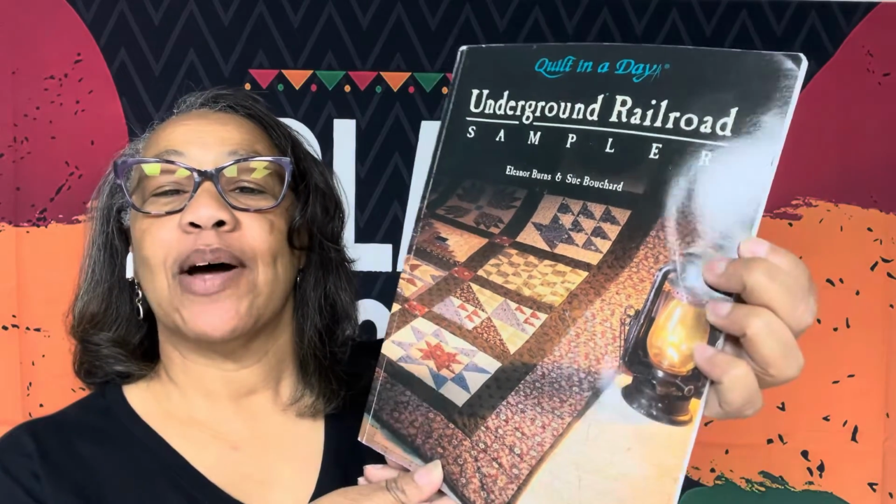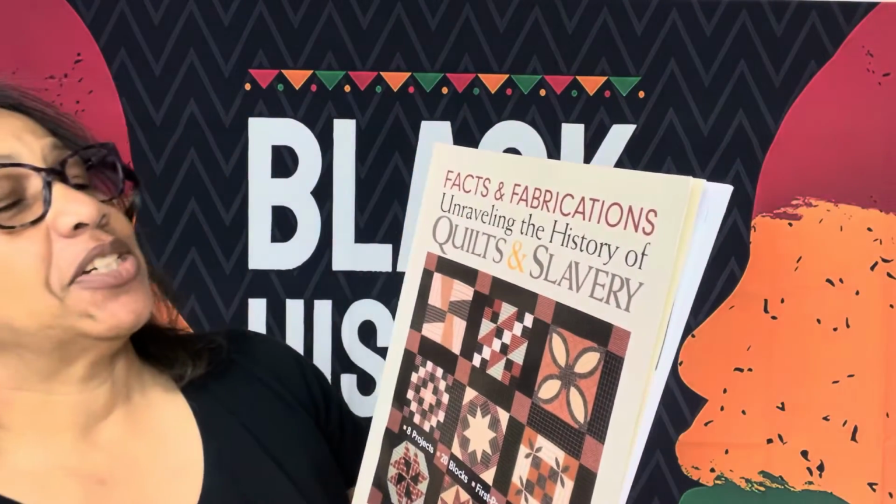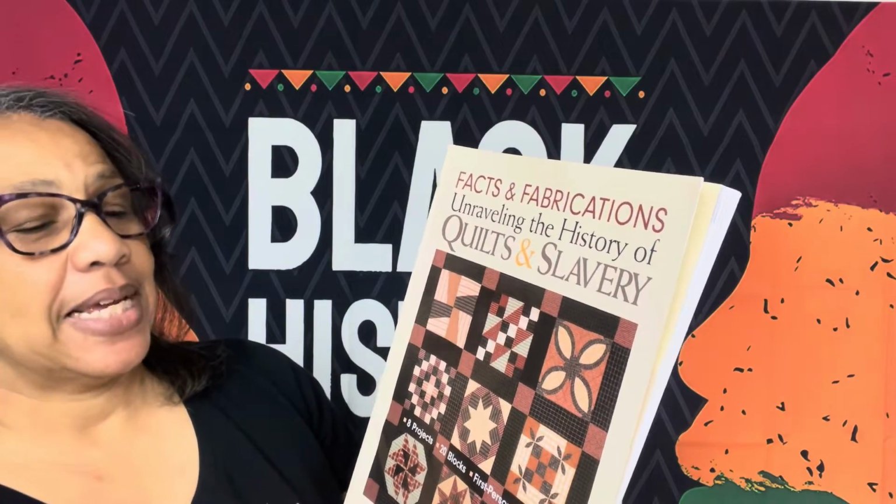And then I have the Eleanor Burns Quilt in a Day Underground Railroad sampler. So I'm considering doing it. I just want to make sure it's the one I want to do, okay? And then there's one more. It's by a historian, Barbara Brackman, and it's Facts and Fabrications: Unraveling the History of Quilts and Slavery. And what I really love about this book, she not only goes over different possible blocks, but she tells you the story of some of the women that were slaves.